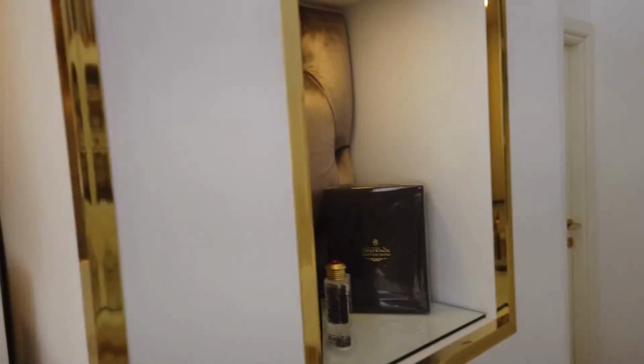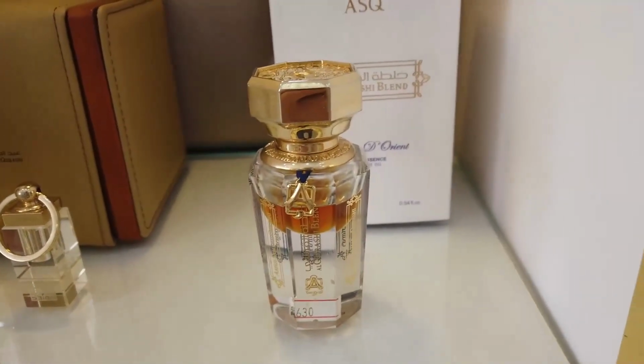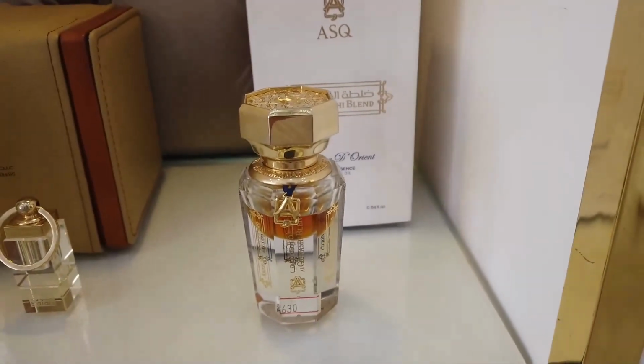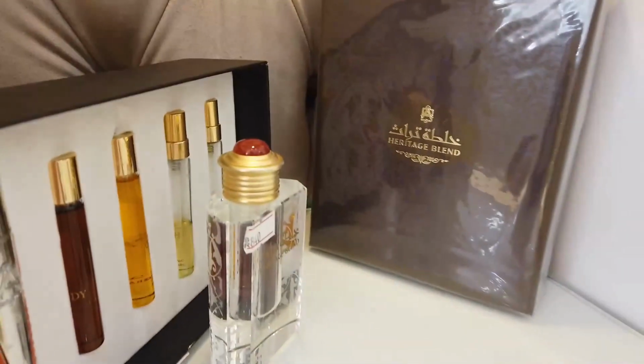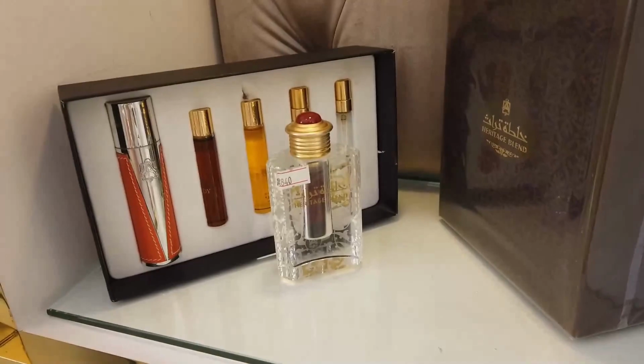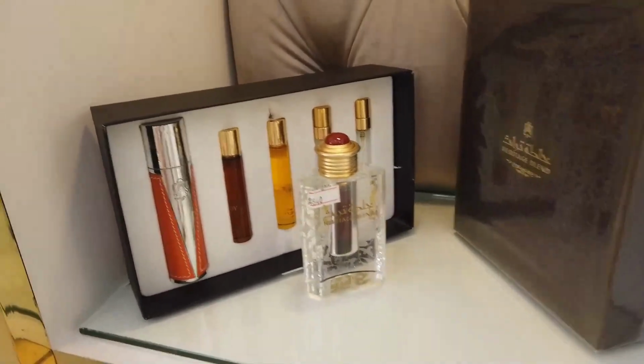So let's have a look here. Yesterday I bought myself this, a kind of oil which you rub on your skin, and you sort of, as I said in one of my previous videos, you layer. I also have this very common perfume, the Heritage Blend, شو خلطوا التراث. This is very common, a beautiful crystal bottle. So you will use the oil on your skin and you will then spray perfume on top.